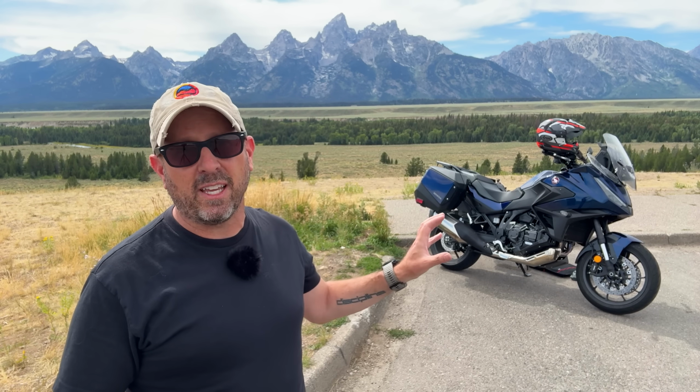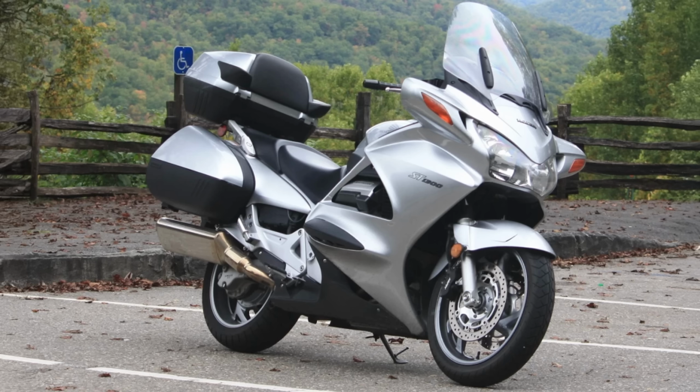And here's the thing that nobody seems to be talking about. Honda didn't call this an ST like the legendary ST1100 or ST1300. And they didn't slap a VFR badge on it either. They called it an NT. And that, I think, is more significant than most people realize.